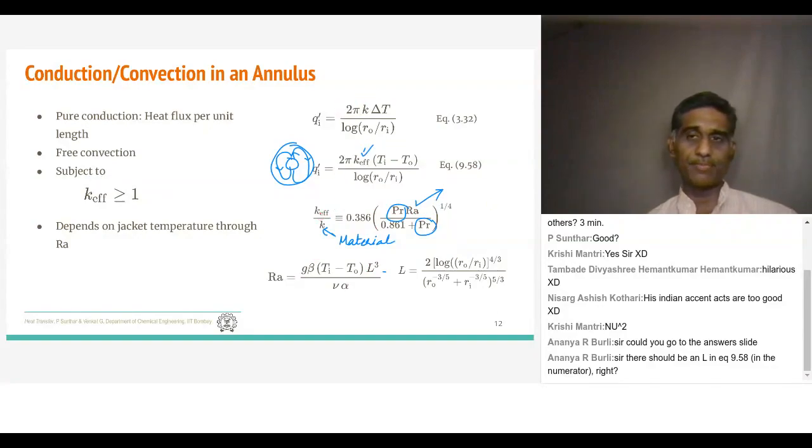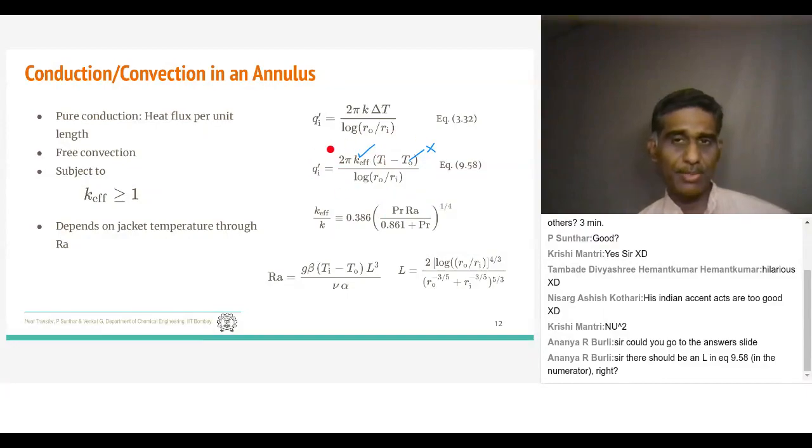And if we know Ti and To, but Ti we know, we don't know To. So we really can't determine Qi. We need one more equation. We can't directly solve this because the Rayleigh number also depends on To. So let's look at the other thing.